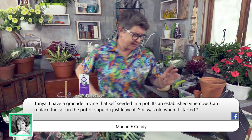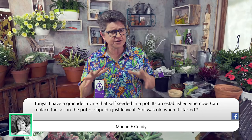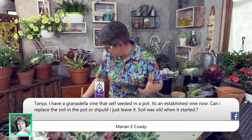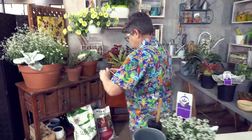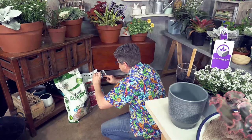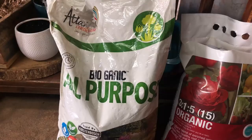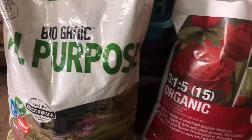Okay, Marion, leave it. Because a granadilla vine has a really fibrous root system and they're greedy feeders. Granadillas are greedy feeders. If you want that vine to produce beautiful granadillas, then you've got to feed it. Feed it with something like this, bioorganic. Here's bioorganic, all-purpose. It's a good organic fertilizer. It works like a charm. Do this every 4 to 6 weeks. The same with this, 315 organic. Exactly the same. Use these products, guys, because they are going to help veggie gardening, any gardening in containers. All right? Really, really important.